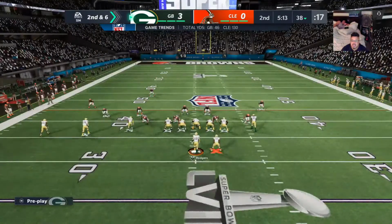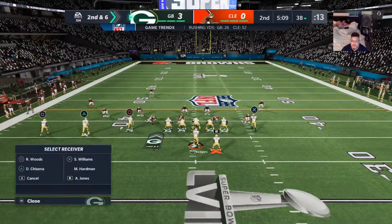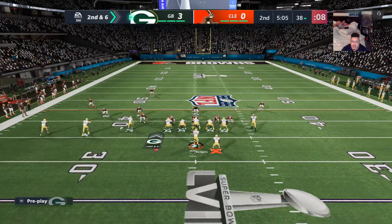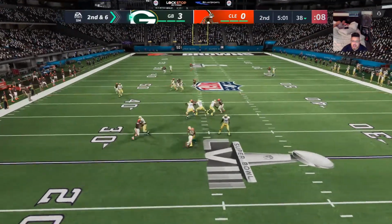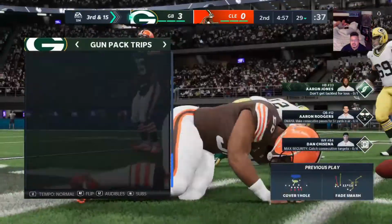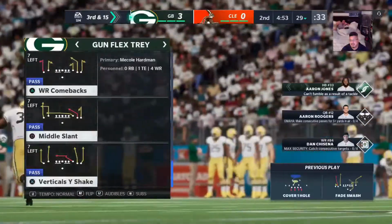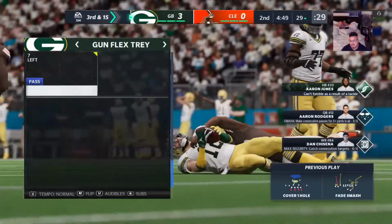The run got 4. Now they deal with a 2nd and 6. From the gun, Rodgers. And the Browns pressure gets to him that time, and he's going to go down. And we talk about players blitzing all the time. I often laugh and sometimes call it just straight-ahead pursuit. What a running start right back to the backfield for him.